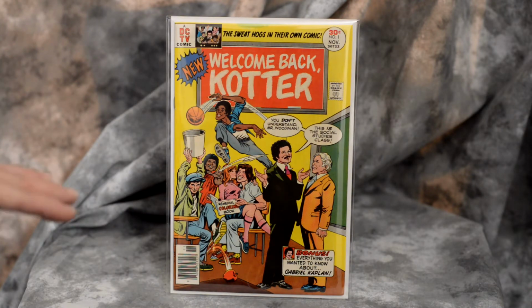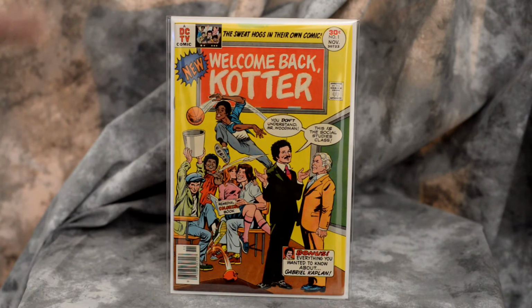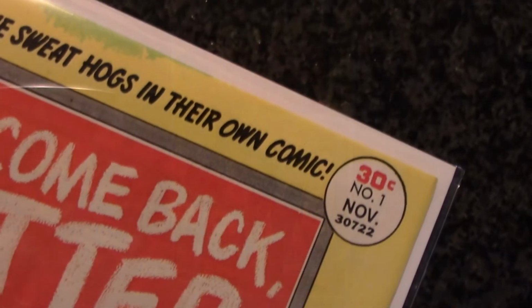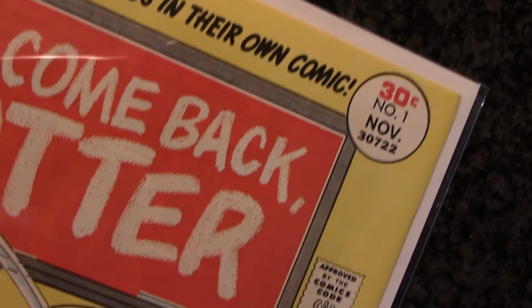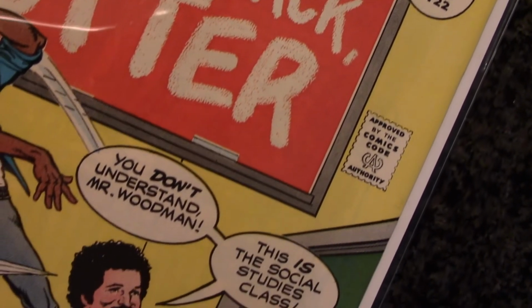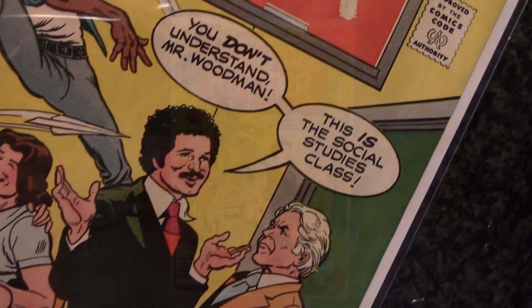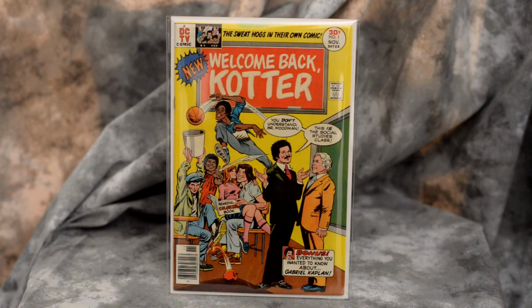If you're into first appearances, it's the first appearance of absolutely everyone from the television show, of course, as would a first issue. If you've ever seen the television show, and the thing is, because it's so cheap, I read this. Vinnie, Horshack, Mr. Kotter, they're all there. It reads exactly like watching the TV show. It was killer. It was great fun. I read it and absolutely loved it.